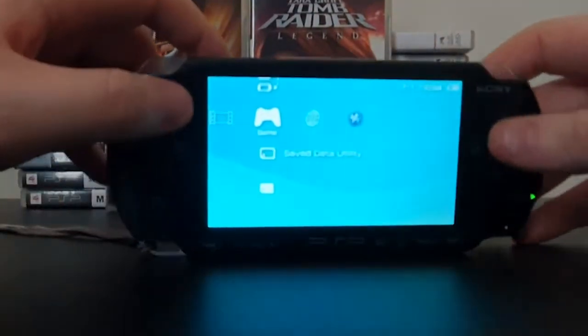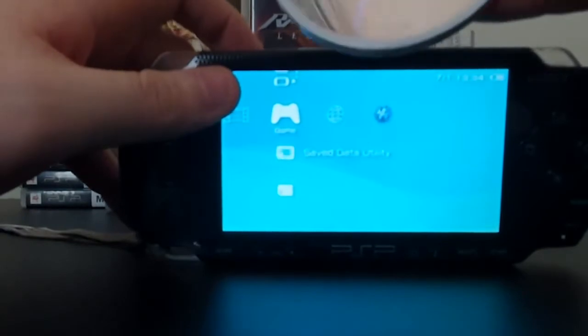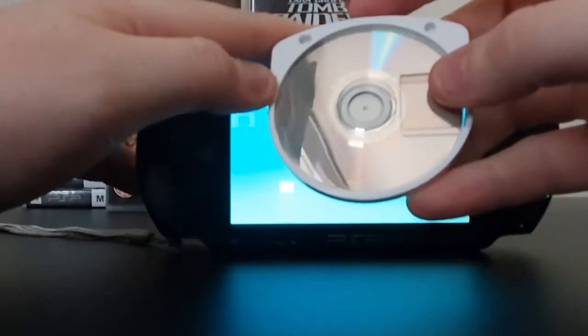Could not be started, what? Have a look at this. You guys remember these discs? Wow, that is quite badly scratched actually. I think it's just the plastic that's scratched.